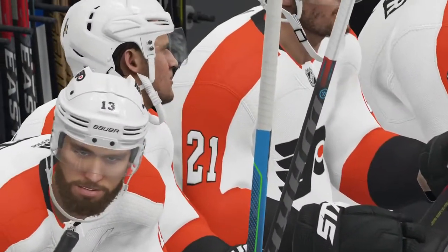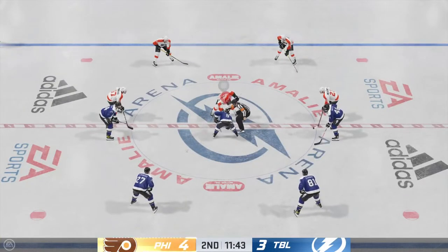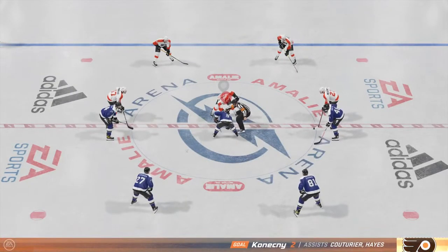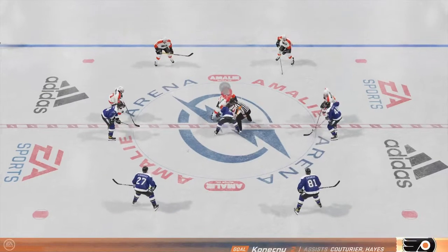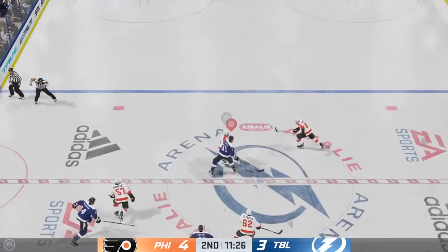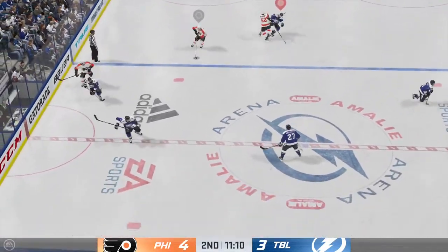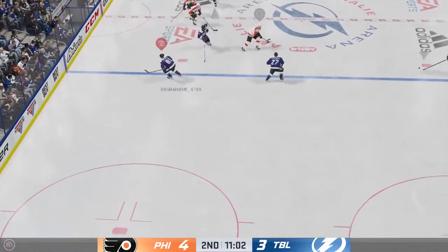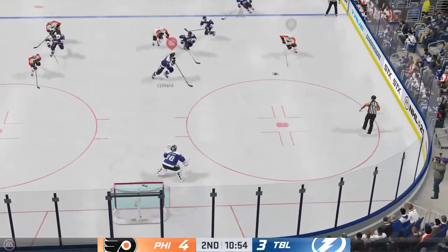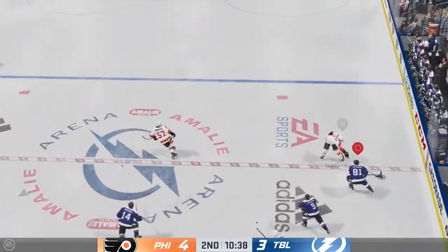Philadelphia's given themselves control of this game now with a one-goal lead in the second. They'd like to get another before they go in for the second intermission. You'd love at least a couple goal lead going into period three. And they'll be forced to regroup after the puck bounces out of the offensive zone. Sean Couturier, by number 13. Hag's got it across the line. Great chance in front, and a stick in the lane ends that threat.